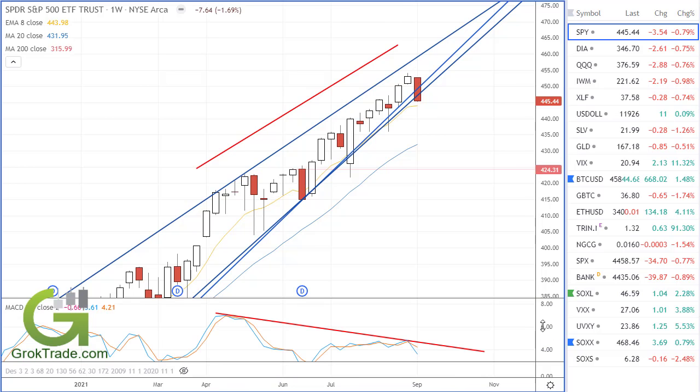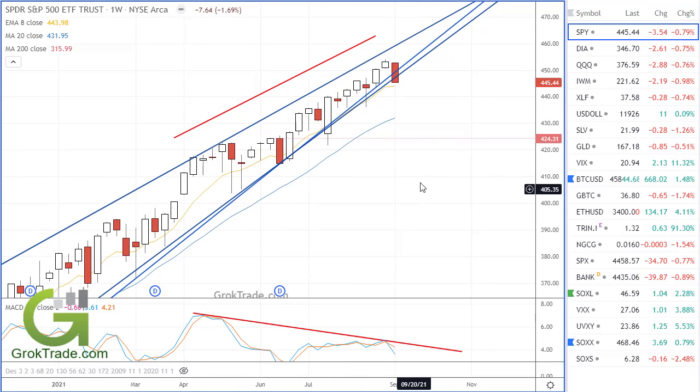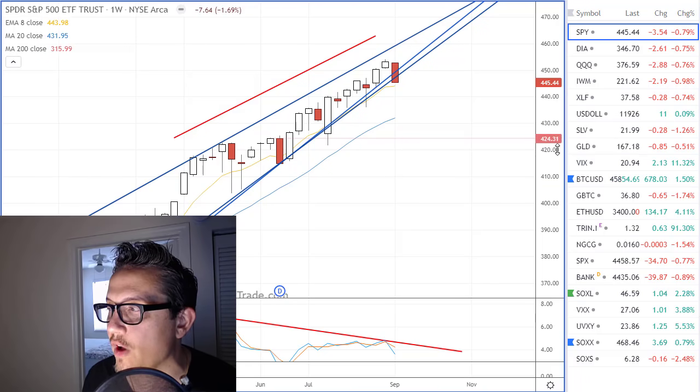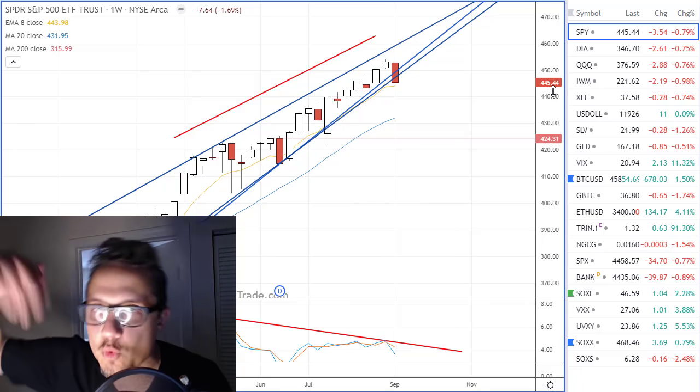We did get a crossover on the centered oscillator. See this? So we have crossovers here. We have crossovers there. There it is. Whatever this is doing is what that will do next. This is in dire trouble. I think the next place that we should go is 424. We're at 445 right now. The question is, how fast will we get down there?